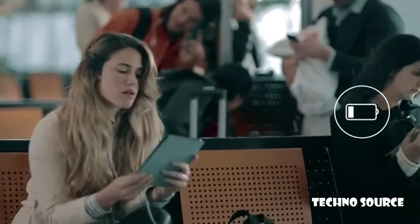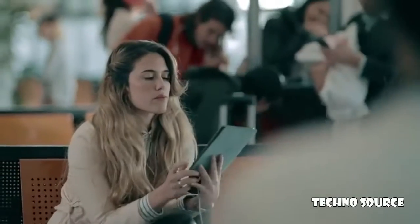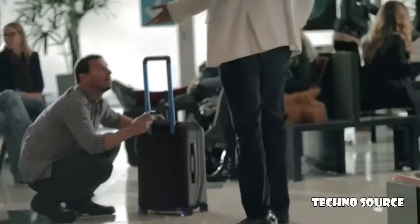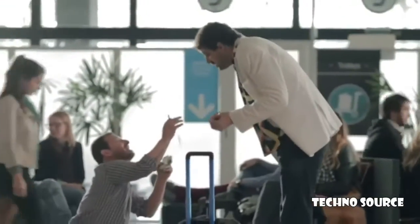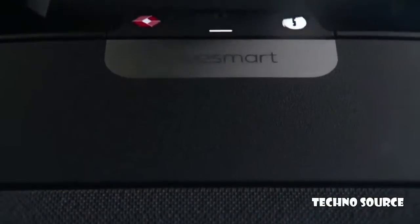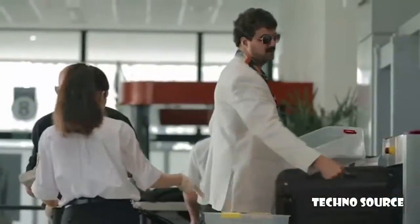Life's too short to fight for an outlet. Blue Smart will recharge your electronic devices with our super powerful built-in battery. So relax. Blue Smart will alert you if you ever leave it behind, or if it finds a new friend. And if it's ever lost, you'll be able to track its location. You will breeze through airport security thanks to easy access to your electronic devices. With Blue Smart, anyone can travel smart. Even this guy.